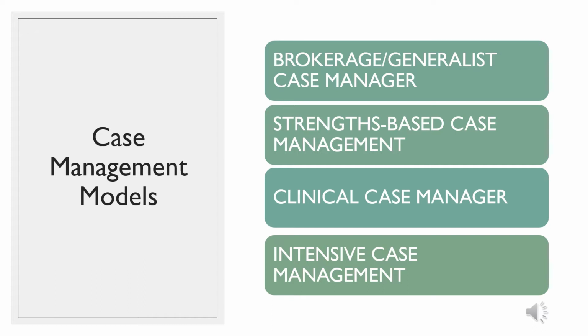Now, for the purpose of this presentation, I will talk about four common case management models that we can use as case managers. So the first one is the brokerage generalist model. In this model, the case manager will assess the patient's needs and help the patient find resources. For example, let's say that the patient is in need of medical services, maybe a little bit of help with prescription drugs and maybe food assistance. The case manager will allocate the resources and talk to the patient about the available resources and how they can be acquired. Then after that, the case manager will probably follow up with the client to make sure the client was able to acquire what they needed. This type of case management is very straightforward.